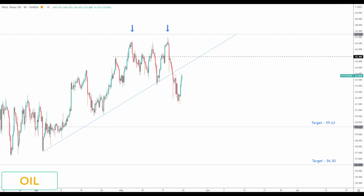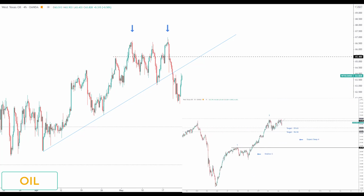Next is crude oil. Now I have been bullish recently on crude oil. I've been trading this move to the upside, and last week we came very close to the target. We stopped just shy by a handful of pips, and we started to reverse to the downside with this double top confirmed on a break below the low here. So going into this week, what's interesting is if you look at crude oil on a daily chart, it looks like we have 1, 2, 3 waves to the upside.